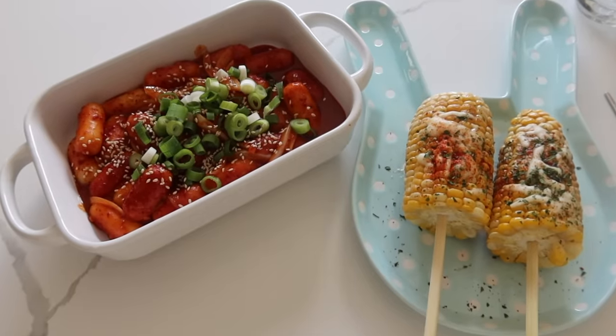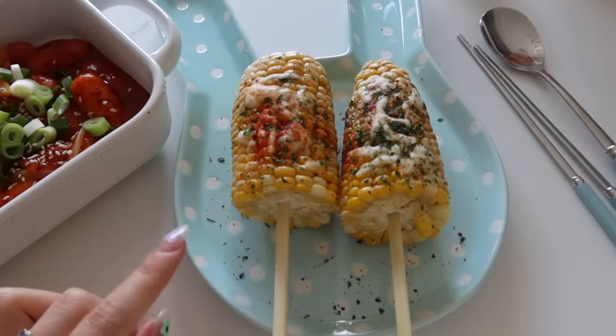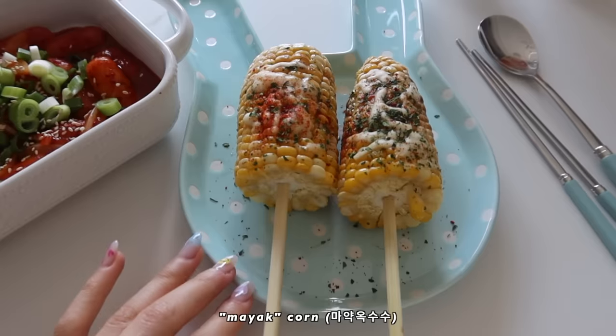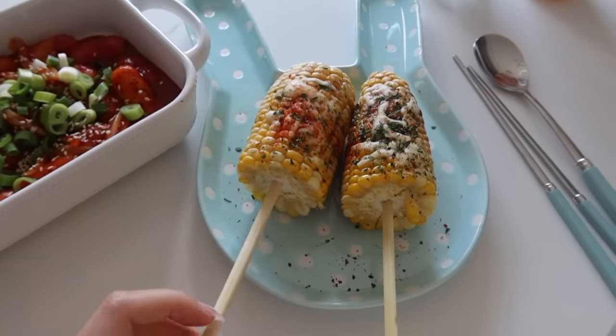So for my first meal today, I'm having tteokbokki, and this is koguma and cheese tteokbokki. And then my mom also made bayak oksuzu, which translates to kind of addictive. But yeah, this is really popular in Korea right now.